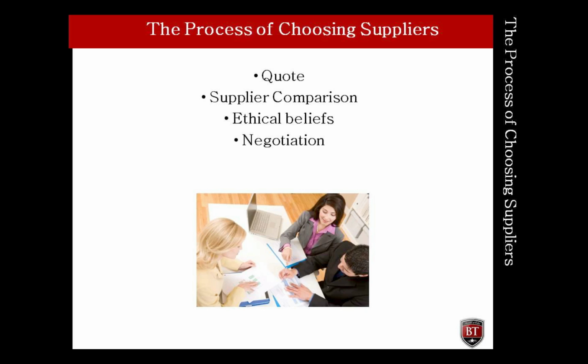Third, always try to get understanding of the reputation of the business. Consider the ethical and environmental dimensions of your supplier. You do not want to be doing business with a company that has recently been the topic in the media for unethical business practices. Fourth, negotiation.